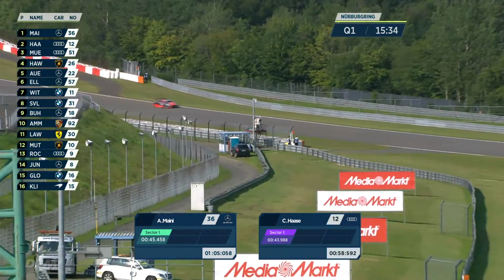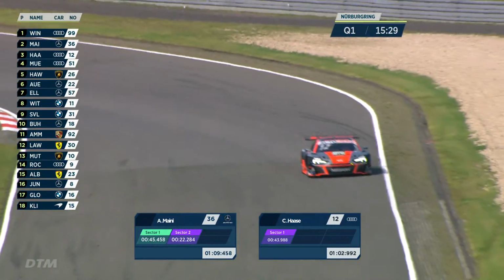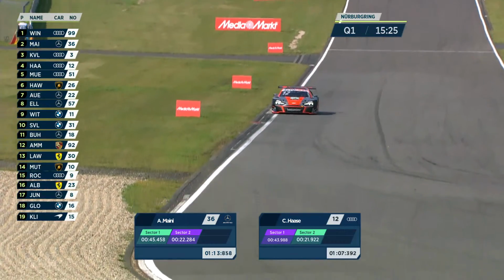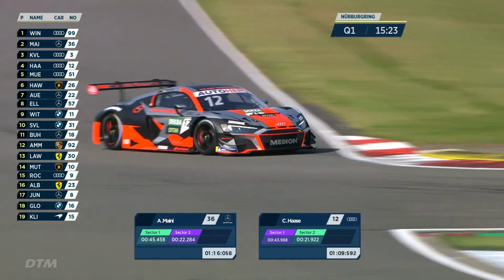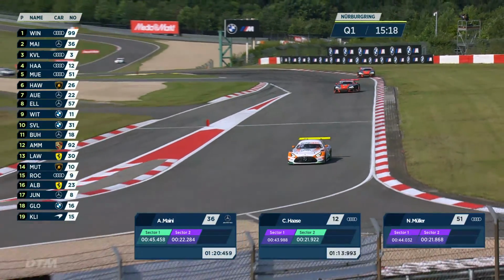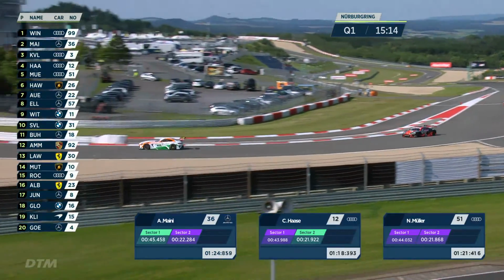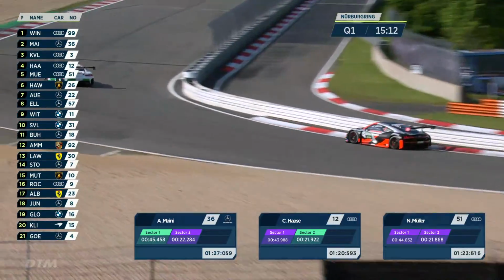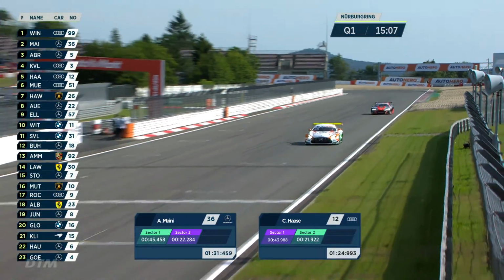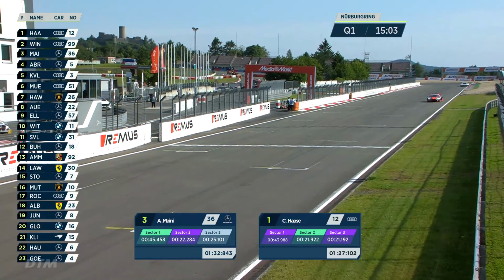Well, Arjun Maini has set the early benchmark times. Nothing to write home about yet. 1:30s we're still in. 1:34 for him. A 1:32.6 for Marcus Winkelhock, who's the other driver to talk about this weekend coming in. As I say, coming in for Sophia Florsch, who is racing this weekend at Le Mans. And best of luck to Sophia, who's racing alongside Tatiana Calderon and Batskavissa for the Richard Miller team. Did well to qualify in the top half of the field.